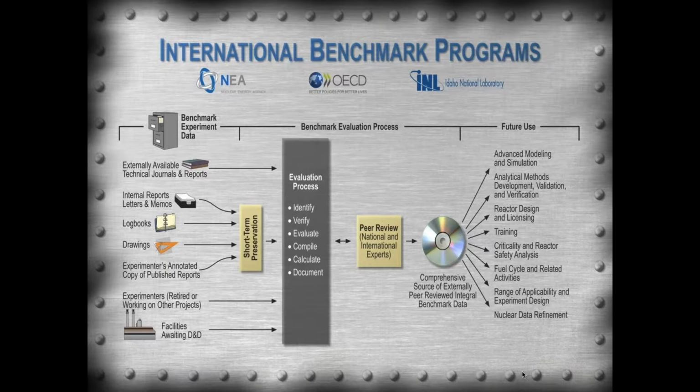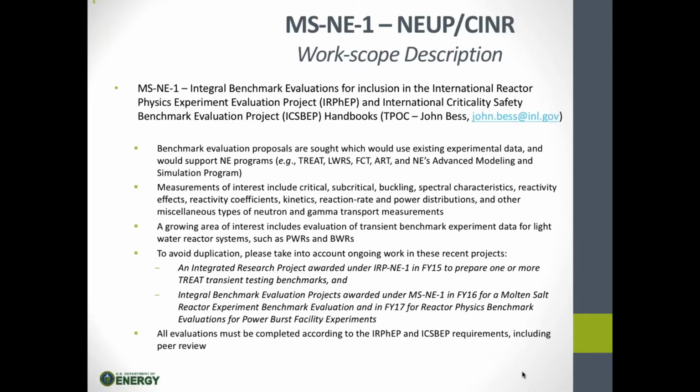This is just a pictorial showing the process. I'm not going to go through this, but you can refer to it and see their workflow for these expert groups. Now, going to the scope here, MS-NE-1 addresses integral benchmark evaluations, as we said, for inclusion in the handbooks for the International Reactor Physics Experiment Evaluation Project and the Criticality Safety Benchmark Evaluation Project.